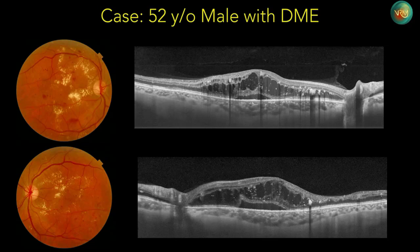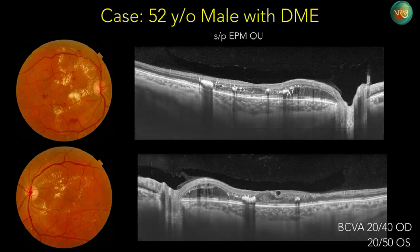So after 10 injections, this is the best we could do for this patient. What do we do next? So enter endpoint management. In this particular case, we did a single treatment in both eyes of subthreshold laser, or endpoint management treatment. And you can see the dramatic improvement in the macular edema. It's not 100% gone, but this is one treatment. And so his vision went from 20/200 and 20/80 to 20/40 and 20/50.